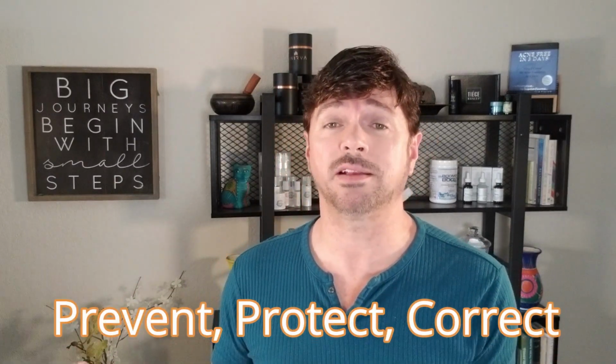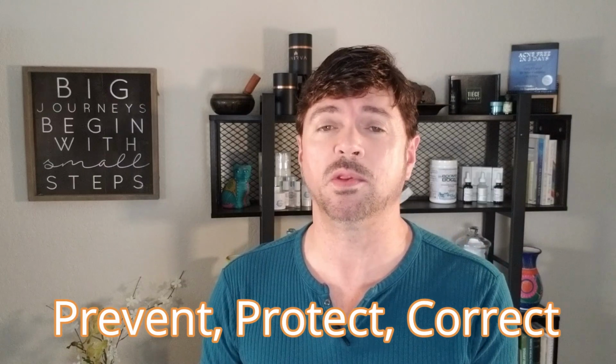Now the whole premise of SkinCeuticals and their motto is to prevent, protect, correct. That's what their formulas are designed to do. So it's basically taking skincare and putting science with it, there's science behind it, and making formulations, and there are a lot of them. There are a lot of products, way too many for me to review. So I picked a handful of those products that I could review today, things that I would use and most likely you would use.